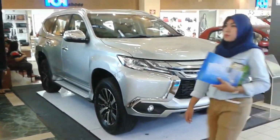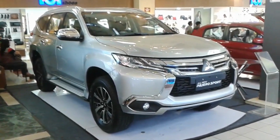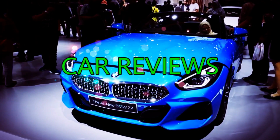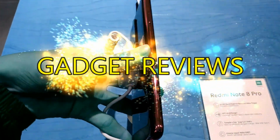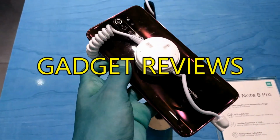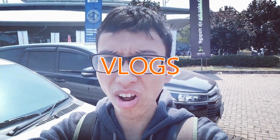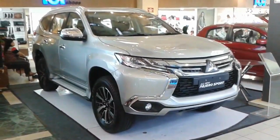Hello everyone, right here I have a 2016 Mitsubishi Pajero Sport 2.4 Dakar 4x2. Without any further ado, let's go ahead and get started.